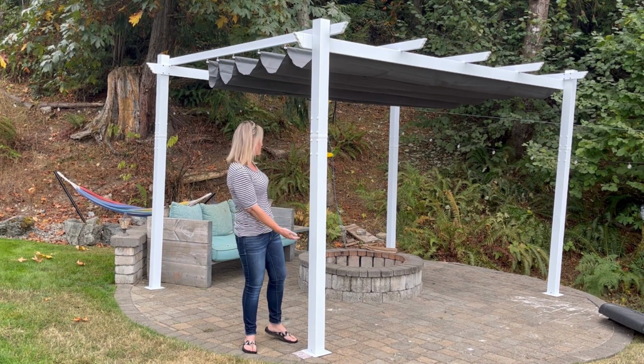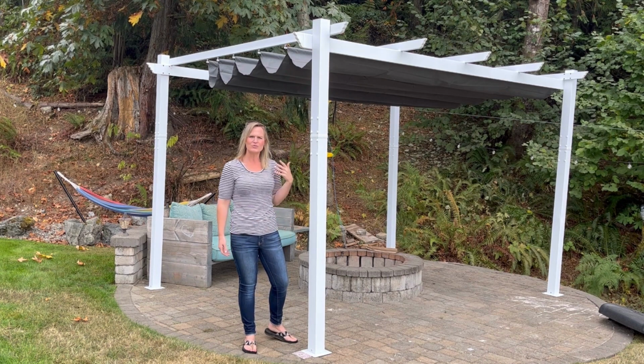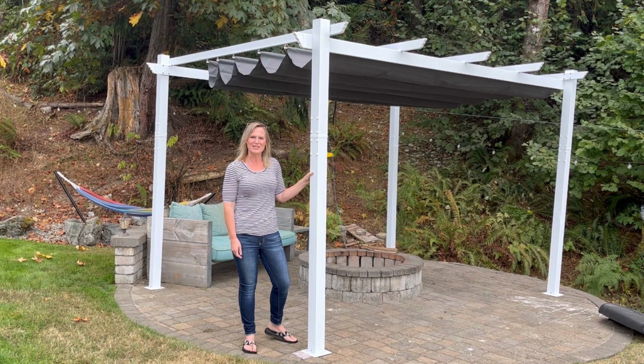It's nice and large to fit any size. So I'm gonna walk you through our installation and our assembly and show you more about it.